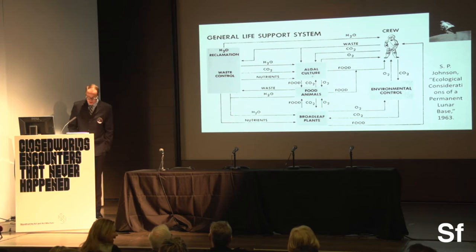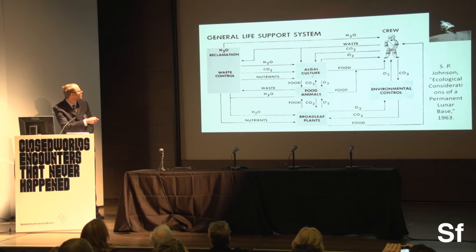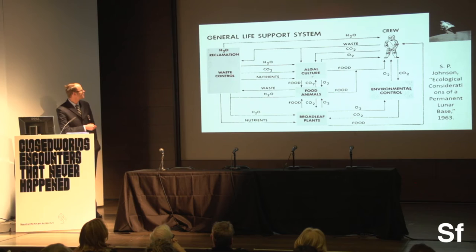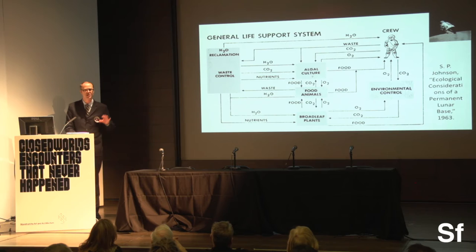So we at NASA are so grateful to the ecologists who helped us build the environment inside the spaceships. Here you see one of their proposals for a lunar base from 1963, supported by a general life support system. Notice these words here. Complete with charts for circulation of oxygen, carbon dioxide, nutrients, waste, plants, animals, and the astronaut. So that's me over here. Basically, this chart here is the circulation for my home up there. There were about 200 ecologists actually working on this. So this was not a small little thing. This was the thing for the ecologists at the time.